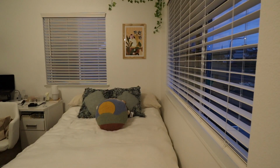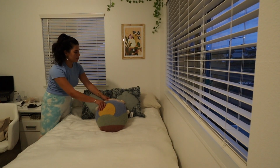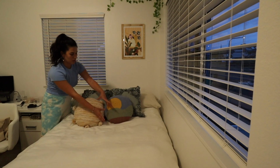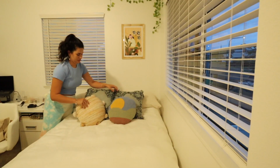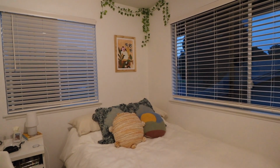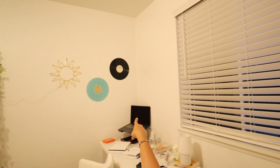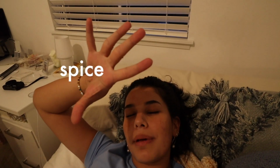I'm trying to figure out how I want to arrange these because I have an even number, so it's not like offset by one in the middle, which maybe it could be. Anyways, this corner of my room is pretty much done. It's looking a lot more complete now that I have some fun pillows on the bed. It feels so good to see the room starting to come together. I think what's left is that spot on the wall right above my desk. I love how that is looking, but that wall needs a little spice, a little sauce.